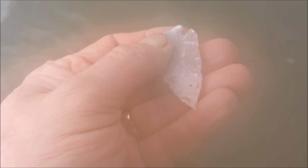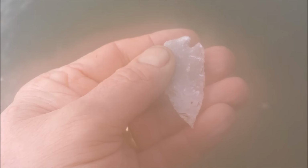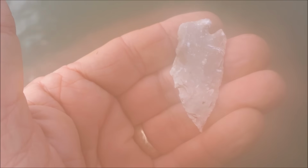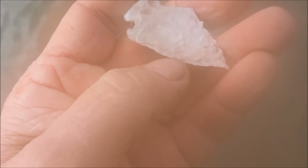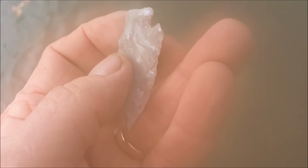Well, it's definitely a good one for the needle tip challenge, but the part I didn't see, naturally, I didn't see because it's not there. It's got a few little fire pops in it too. It's definitely a killer point though.